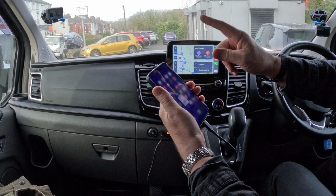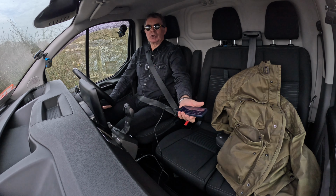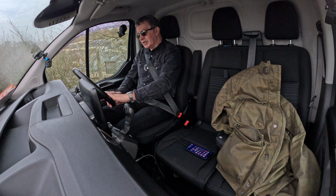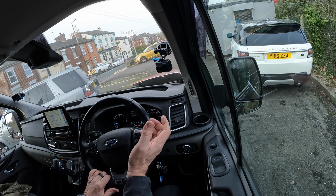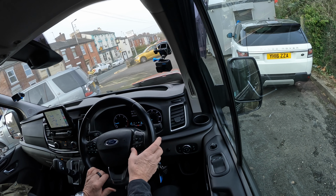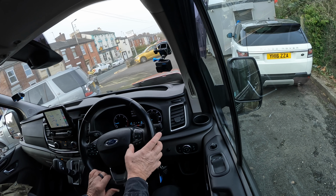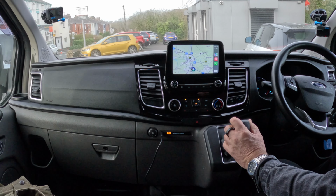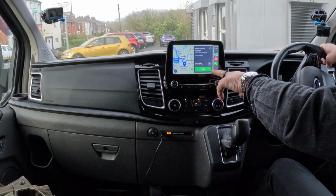Apple CarPlay, brilliant system. I now don't need to touch this phone at all. When I'm driving, I can just, let's see, the voice activation, where is it? So that's there. So if I want to go anywhere on the sat nav, navigate to Manchester Airport. Getting directions to Manchester Airport. It's as simple as that.